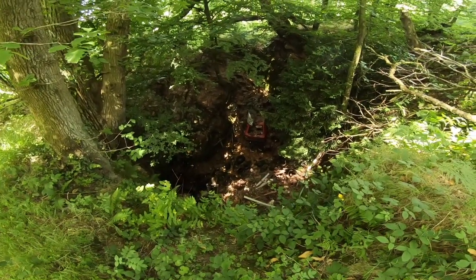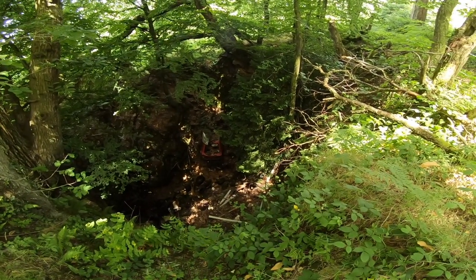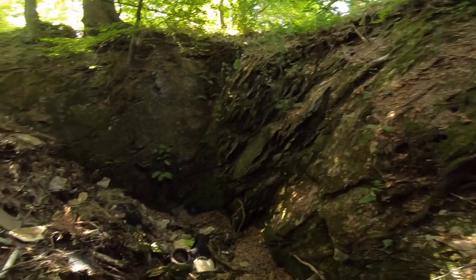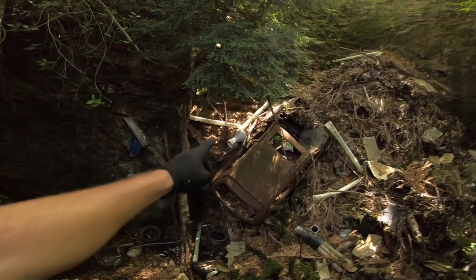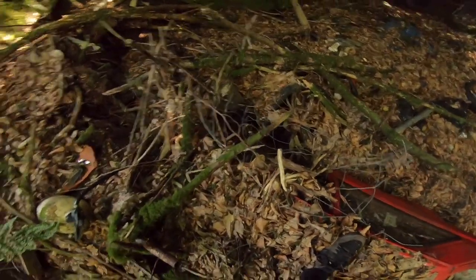Holy crap, look at the size of that hole. There's a bloody car down there and all sorts. This is actually mental. Just an old dumping pit. Somehow they've sort of pushed a car over the edge there. I'm stood on a car. Still got the bloody windows in it. I'm still on the roof.